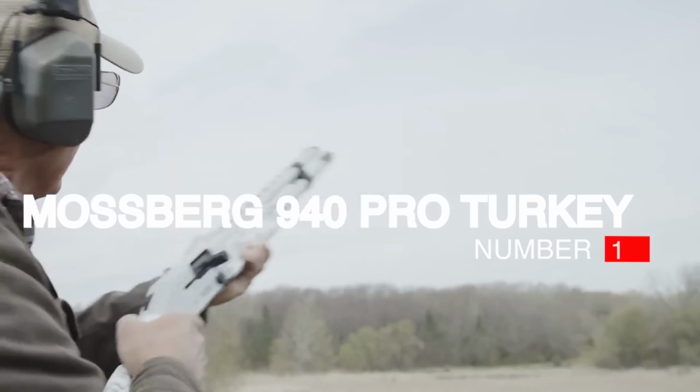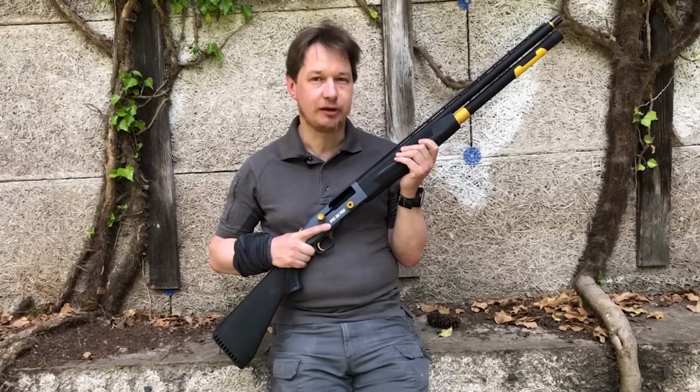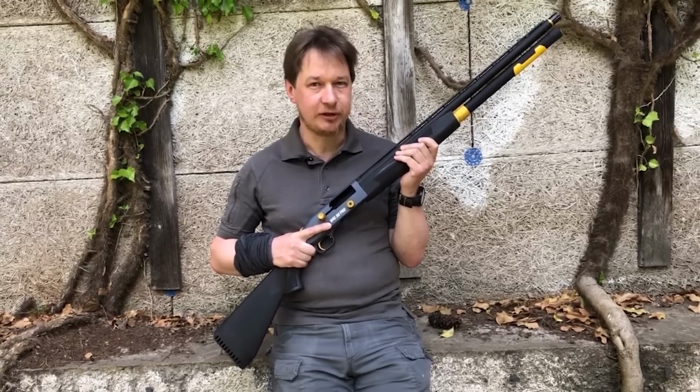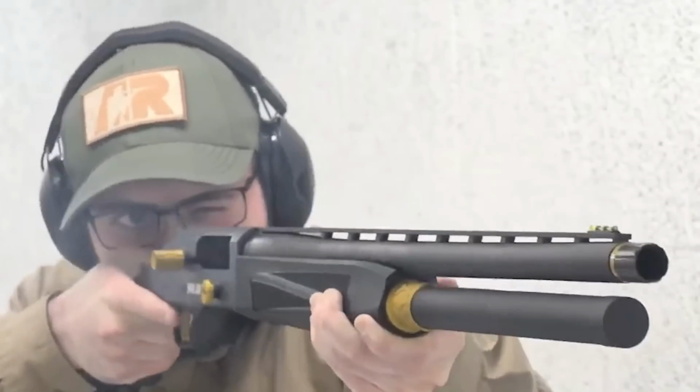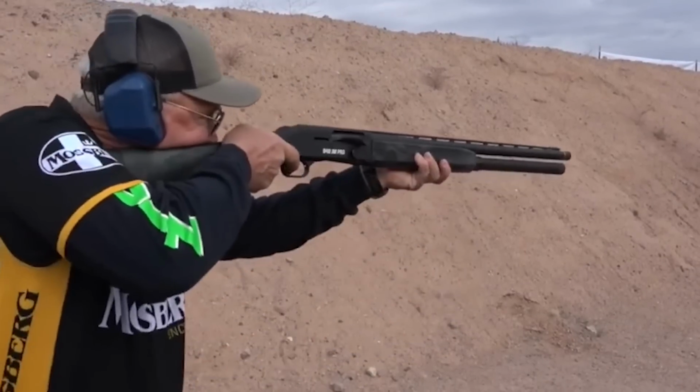Number 1. Mossberg 940 Pro Turkey, $945. Mossberg's latest and perhaps best turkey gun is the 940 Pro Turkey, which is an extension of the JM 940 Pro line that the company introduced in 2020 with the help of iconic competition shooter Jerry Mikulek.